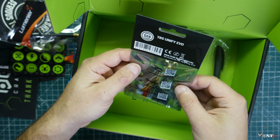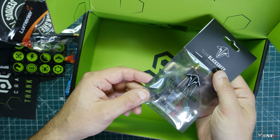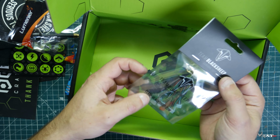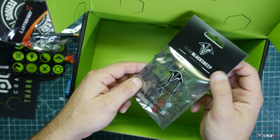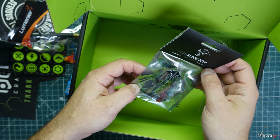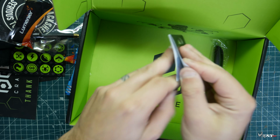And it looks like for a boost, we got a TBS Unify Evo. Wow. These are like 50 bucks or so. These are actually really cool because they have a custom OSD that you can use with Crossfire, which is really, really handy. And it has a more robust, if you look here, let's open this up and show you.